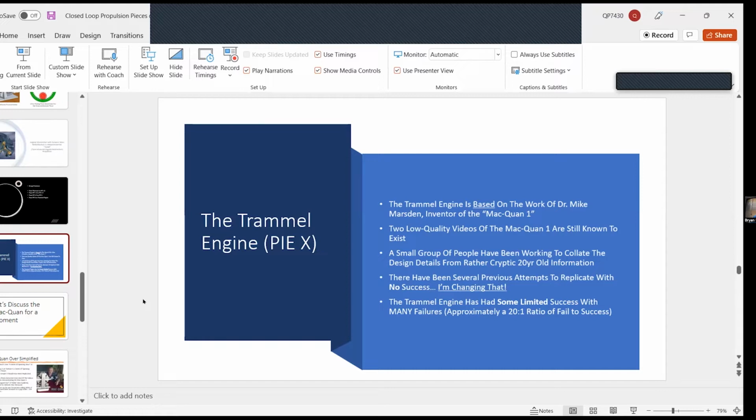A small group of people around the US have been working together to collate the design details. Some of this information is pretty close to 20 years old, and not much of it has been saved and recorded. There have been several attempts to replicate it. No success so far, but I am changing that now.